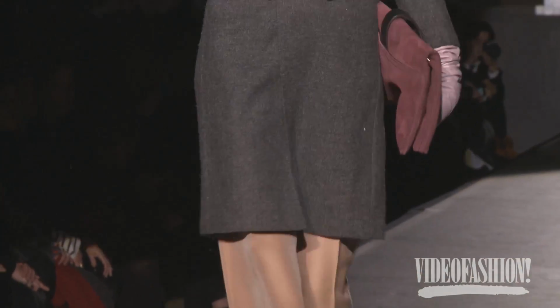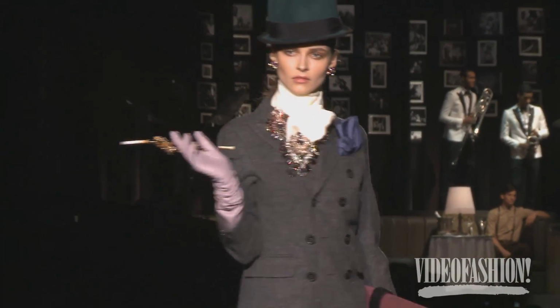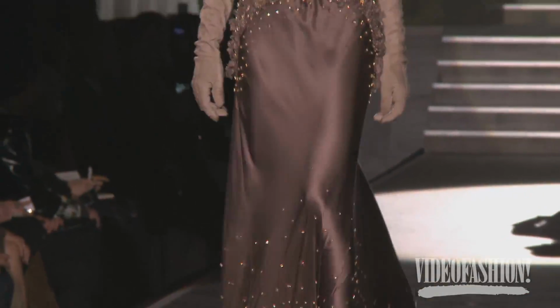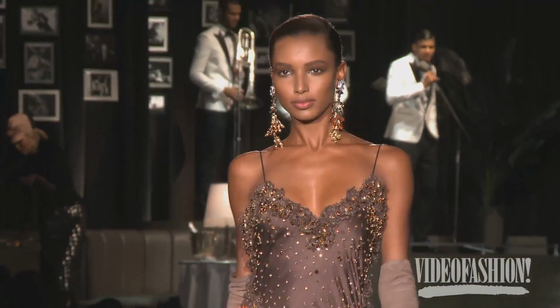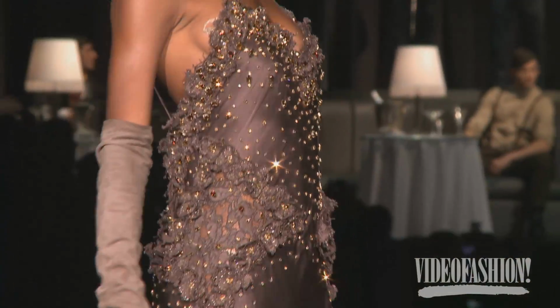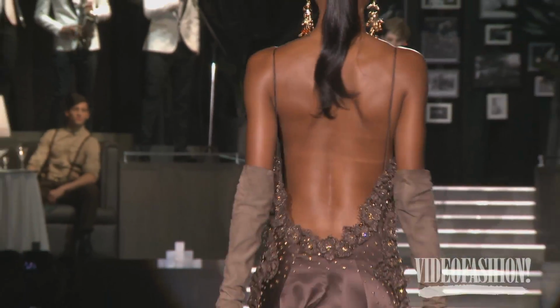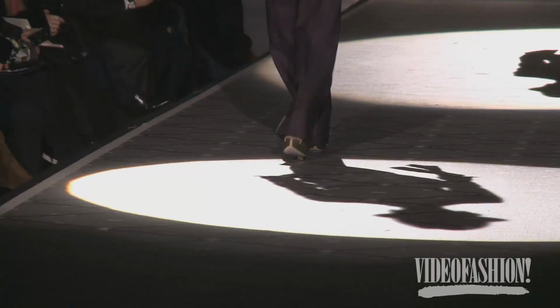One night she may want to go out as a chic man in a double-breasted suit, and then the next night she wants to slip into a $100,000 slip dress, crusted and beaded, with mink clouds underneath her hemline. Or feathers or stones or crystals. I mean, there's a lot of richness in this collection. Very, very luxurious.